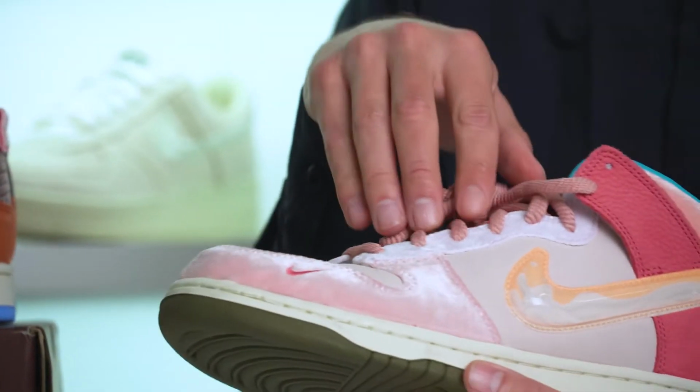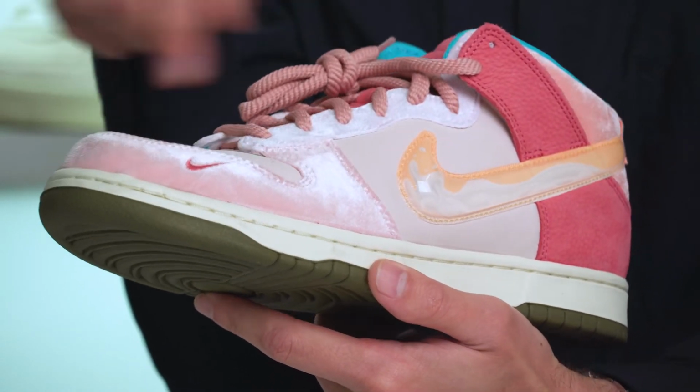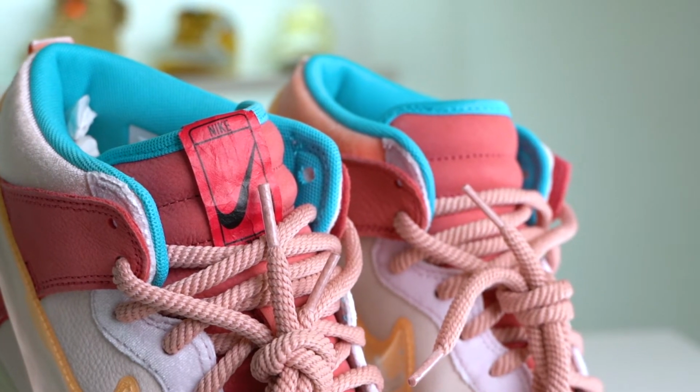Now you do have some more velvet, another kind of pink, even softer and lighter, in and around the eye stays of the shoe. And then the tongue itself, set just behind the laces, is done in that sort of darker pink nubuck as well.